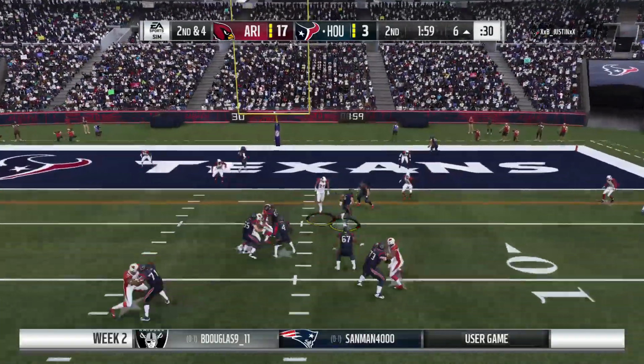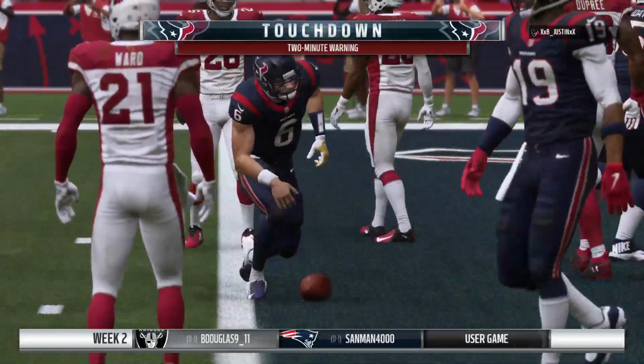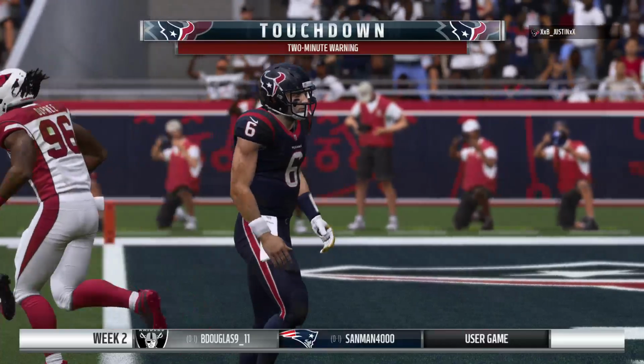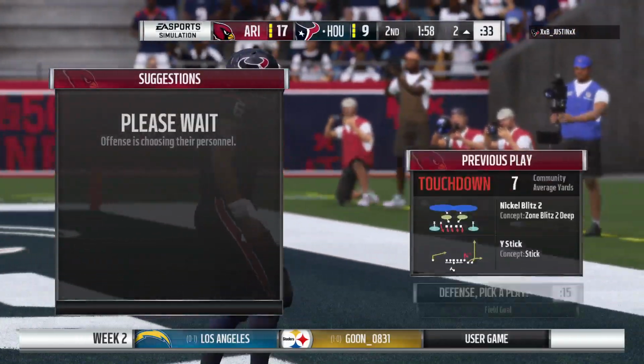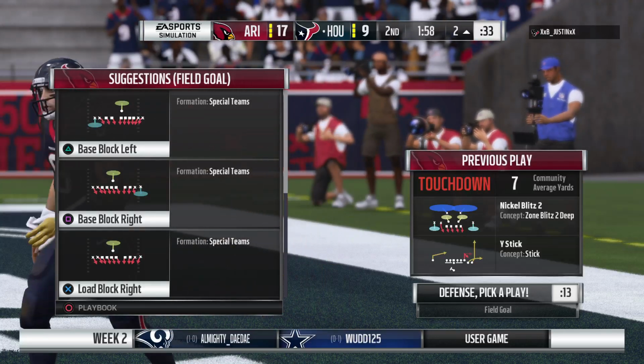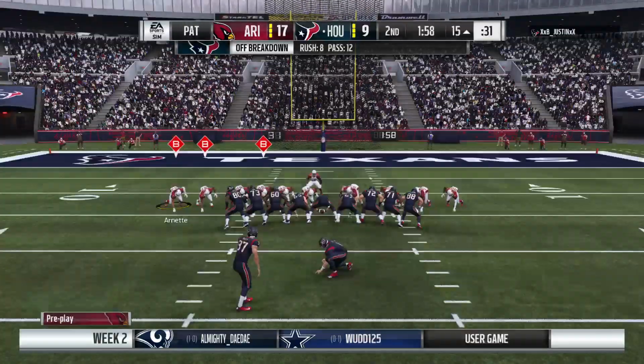Mayfield. And this will be a touchdown. Baker Mayfield, his 3rd touchdown now on the year. And the Texans draw a bit closer. Heck of a start to his season. He had 2 touchdowns in the opener last week, another one here in week 2.